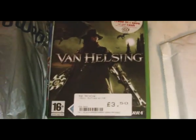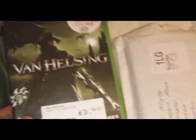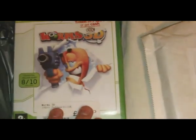This is Van Helsing for the Xbox. I haven't played much of this. It was at the time a Devil May Cry clone. That's all I can say really. Obviously based on the movie, came out at the same time, but I think the reviews were decent. They weren't terrible, like a typical movie tie-in. Unlike reviews for this, which were terrible. That's Worms 3D.